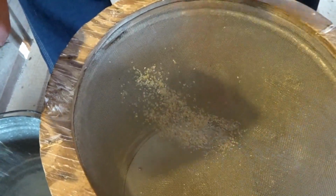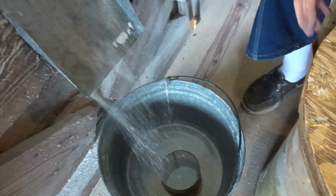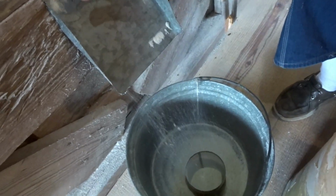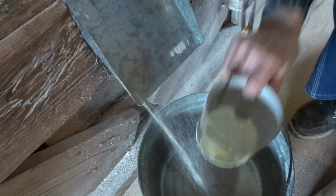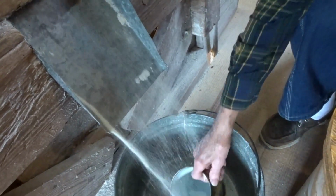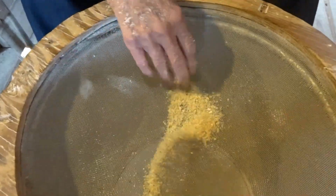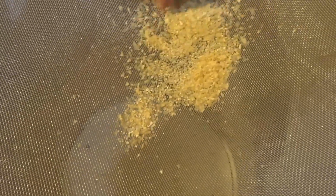What's on top is grits, and what goes through is cornmeal. So the cornmeal goes to the bottom because it's finer. This is grits, and the cornmeal is finer and it goes to the bottom. You see, all this stuff is what floats off. It's chaff, when you wash it.